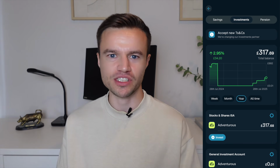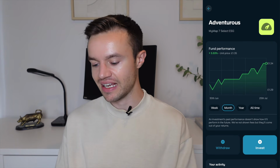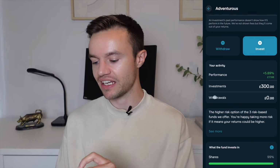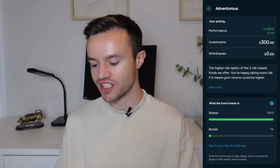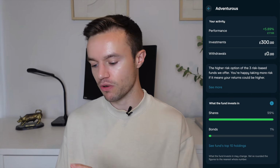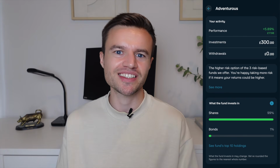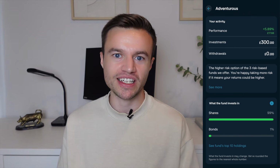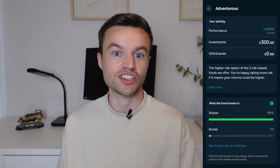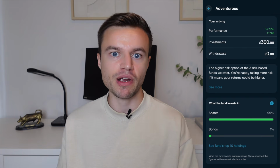And to validate that I'm not just making this number up, we can actually click on the Adventurous Fund row here and see the 5.89% percentage gain figure. Of course, we shouldn't read too much into the short-term performance of this portfolio, as markets are volatile in the short term, but nonetheless, it's always good to see a portfolio in the green. It's always nice to be up. And for comparison, the best easy access savings accounts right now are around the 5% mark in terms of annual interest rate. And I've beaten this equivalent interest rate in just a matter of months.